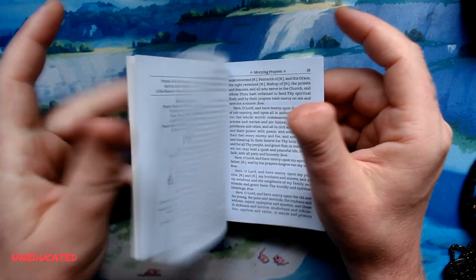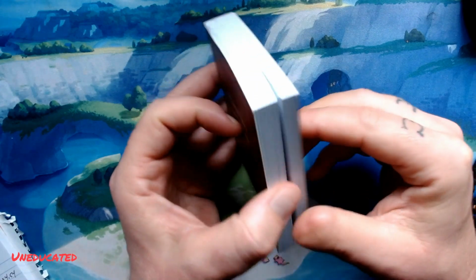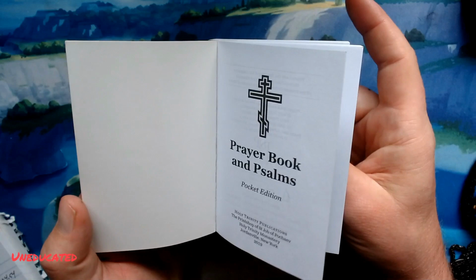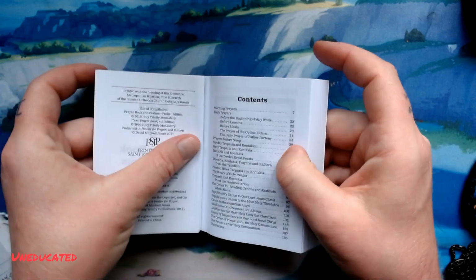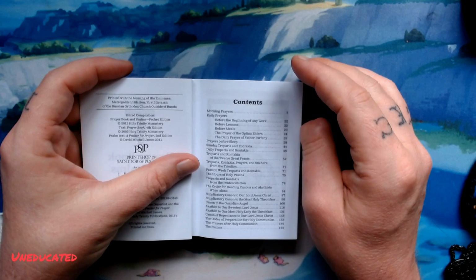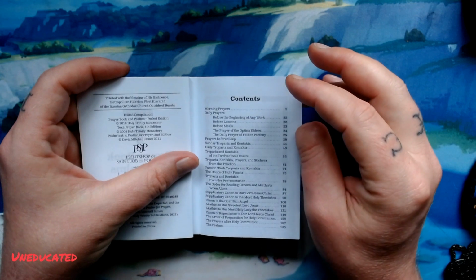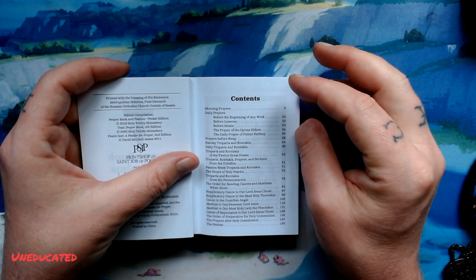The paperweight, of course, is fairly heavy considering the density of the book. And by the time you get to page 195, you have the entire Psalter, which takes up roughly half of the book, if not just a hair over half. So if you're looking for a prayer book that has the complete prayers from the Jordanville, which is morning, evening, everything, all the Troparion, Kontakia, from the feasts for during the week, all the Passion Week stuff, canons and akathists galore, and the Psalms, this is the one to go to.